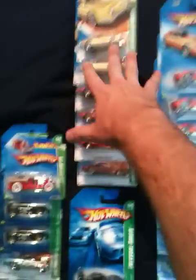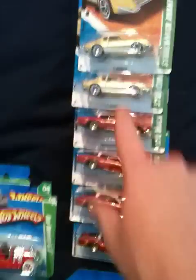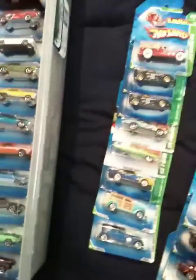3, 2, 1. This way. Yes. These are my treasure hunts. I have a lot of these. I actually work at a grocery store and we get a lot of treasure hunts. So I got all these green Mustangs, these Cobras, these and these. I got all of those. I even found 3 of the Supers that I have. I found at my grocery store the Riviera, the Mustang, and the Talladega. These are all Supers, and I found them at my local grocery store.